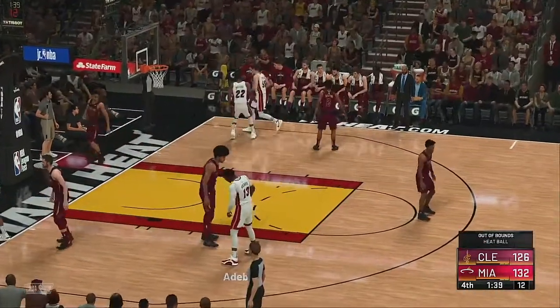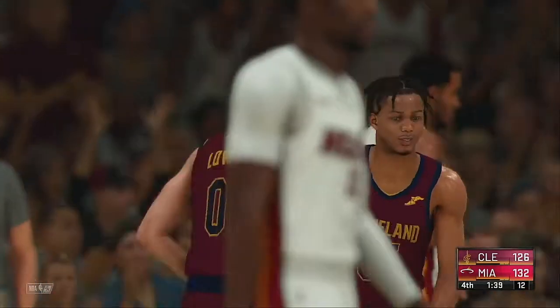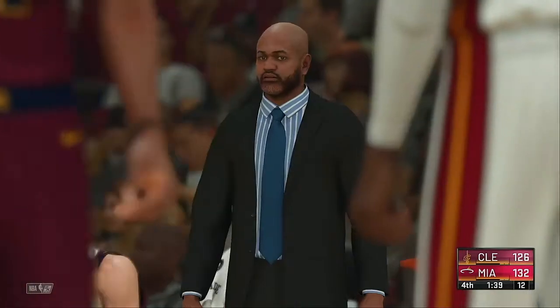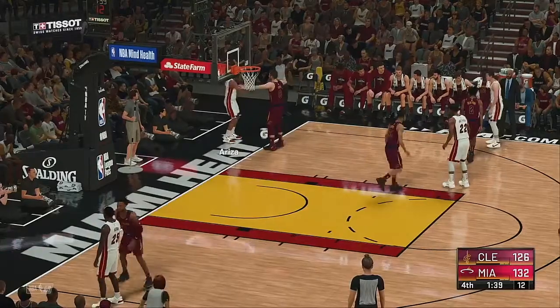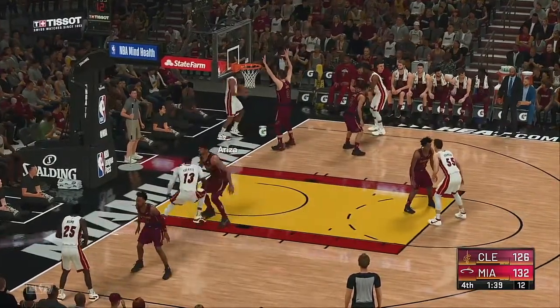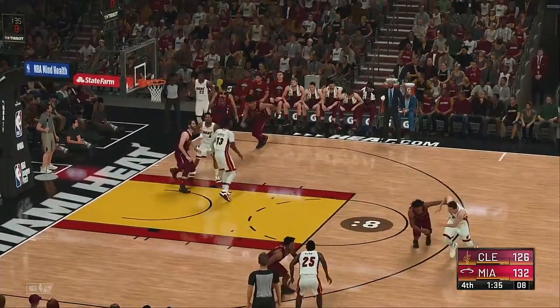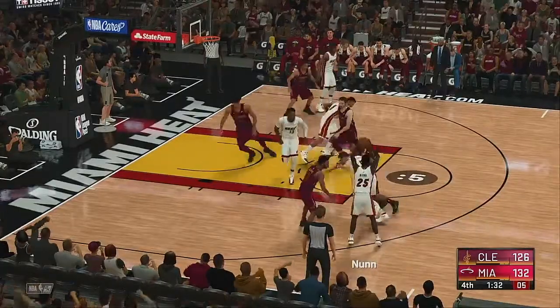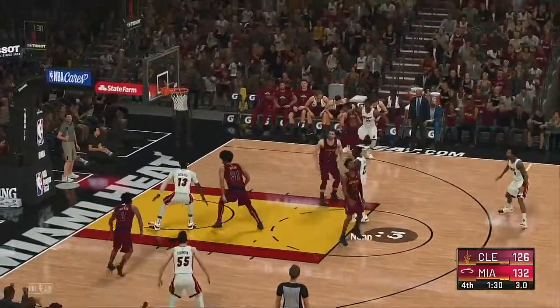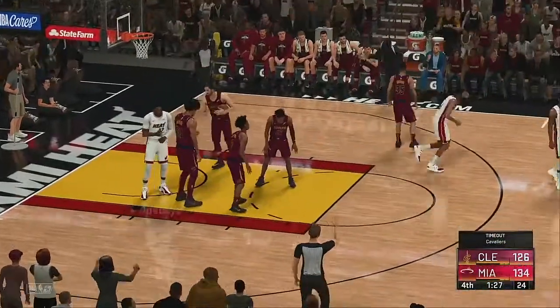Feeds it to Butler. And that's out of bounds. Miami will retain possession. A split second late, but almost came up with a steal there. Real close, and I'm sure next time you might time that a little bit better and get a hand on it. There's 1:38 left in the fourth quarter of this one. Shot clock at 6. Here's Adebayo, and there's 2 points.